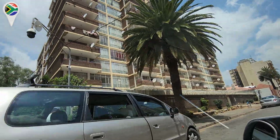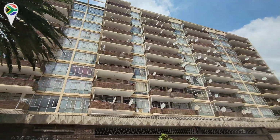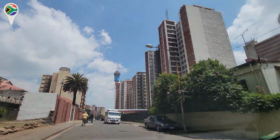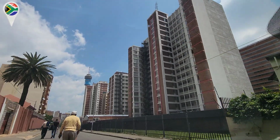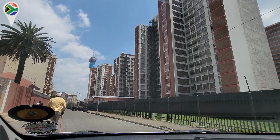Sure. Because this property is literally next to a Manhattan place, next to the hijacked building. And you can imagine the safety of those residents. They probably don't feel safe. Exactly. And probably stuff flying onto their windows and stuff like that.